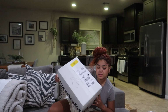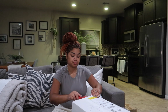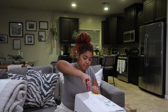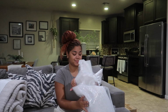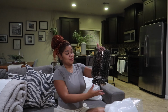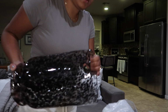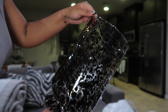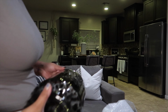We have this box. It's a Crate and Barrel box, but it's from CB2. But Crate and Barrel owns CB2, if you didn't know, so that's why it's in a Crate and Barrel box, but it's from CB2. This is a candle holder, and it's this really pretty speck glass hurricane candle holder. Can you guys tell? I will show you in a different lighting. That's what it's called. It's a winner.